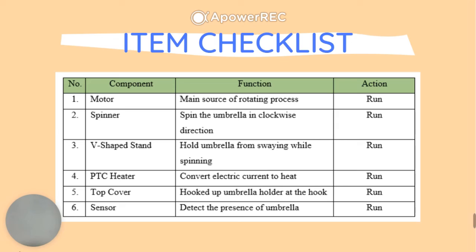For the item checklist, there are 6 components in our product. The first one is the motor. The main function is to be the source of the rotating process. The second component is the spinner, that is to spin the umbrella in a clockwise direction, followed by the V-shaped stand to hold the umbrella from swaying while spinning. The PTC heater will convert the electric current to heat energy. The top cover will hook up the umbrella holder at the hook. And lastly, the sensor component will detect the presence of the umbrella and will run the machine.